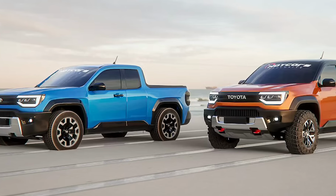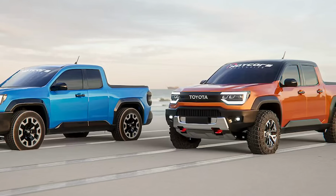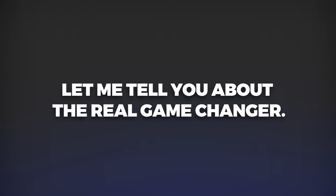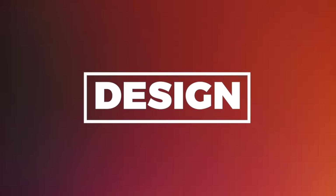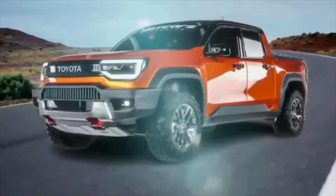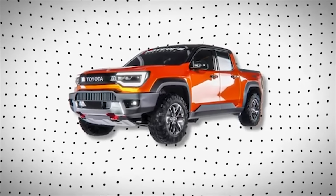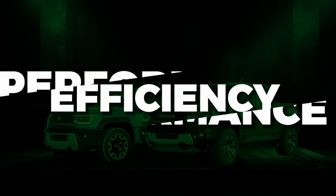And do I even have to tell you how many things this will solve? But that's enough talk about the market and plans. Let me tell you about the real game changer. Design. It's like they fused aerodynamics with pure style magic. Those sleek lines and contours aren't just for show, they're all about boosting performance and efficiency.